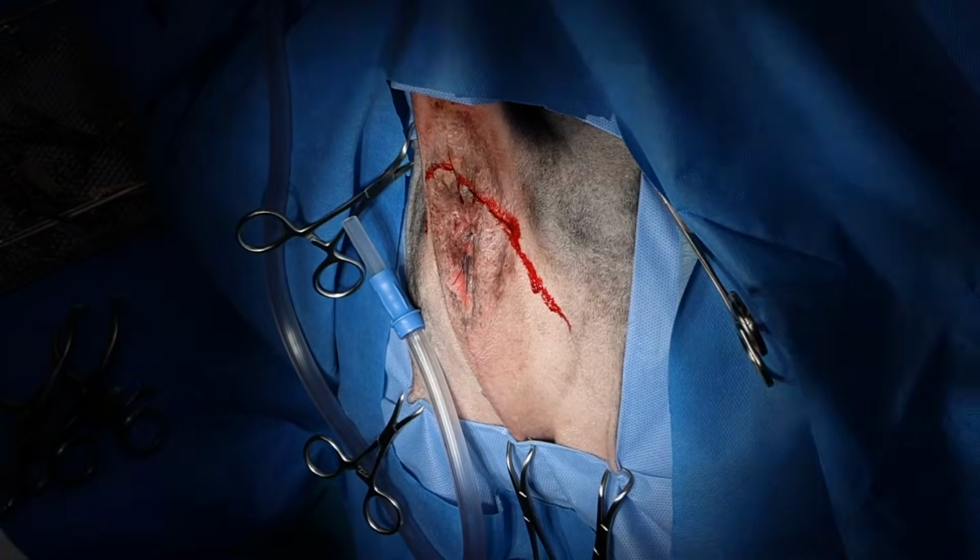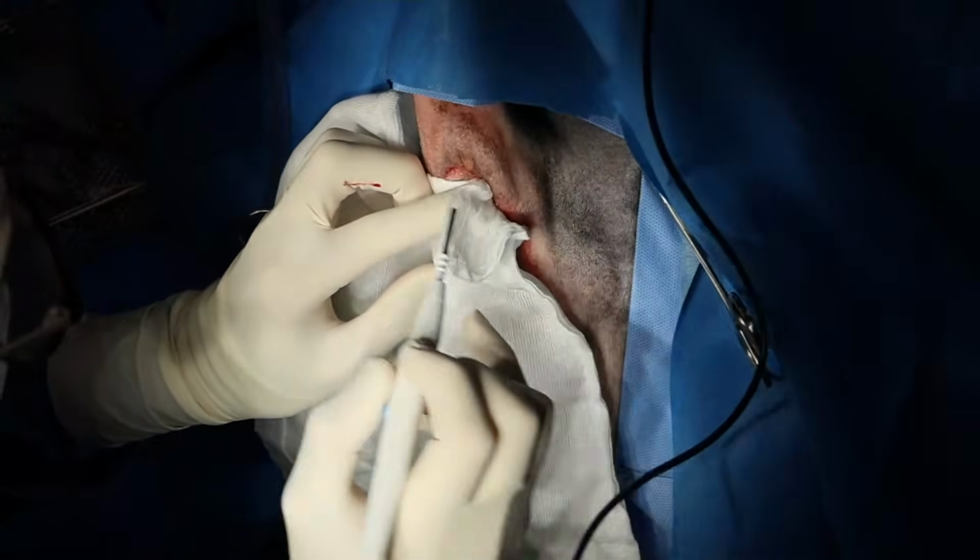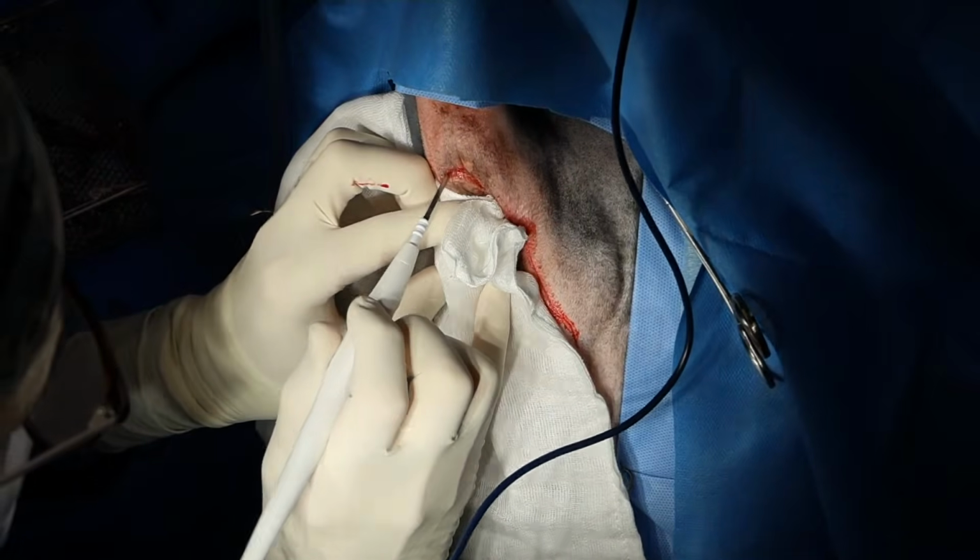These are definitely surgeries that, if you're not really comfortable with the anatomy, it is easy to get lost.